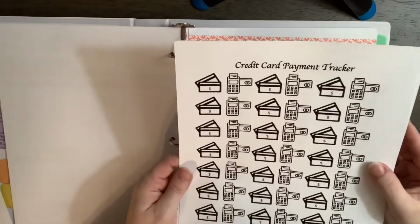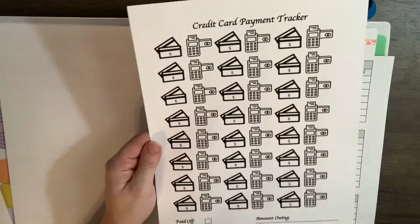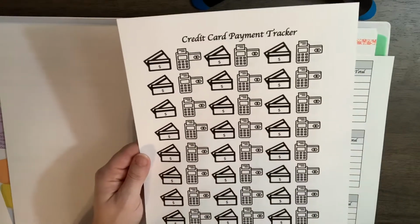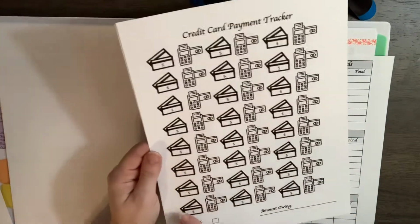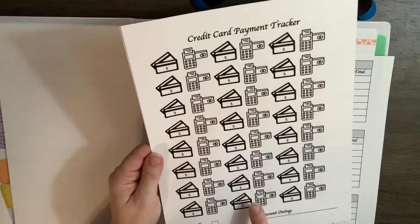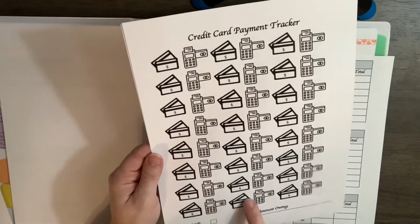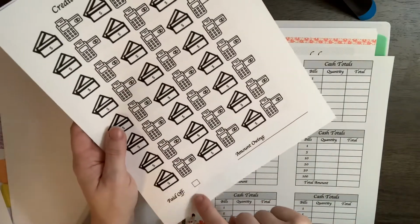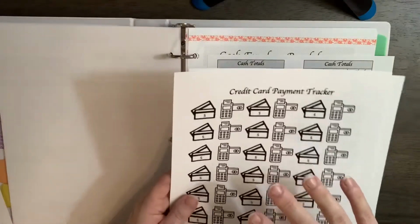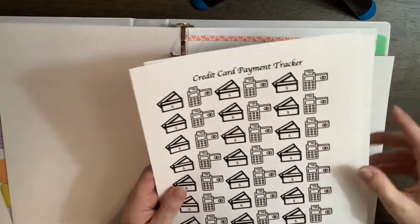I also have one of these, which is a credit card payment tracker. Some people are very visual people like me, and you can write down your amount owing on the bottom, and you can make these icons a certain amount of your debt and color them in as you make payments. There's also a spot so that you can check off when you've paid off your debt. So you can use this for each of your credit cards.